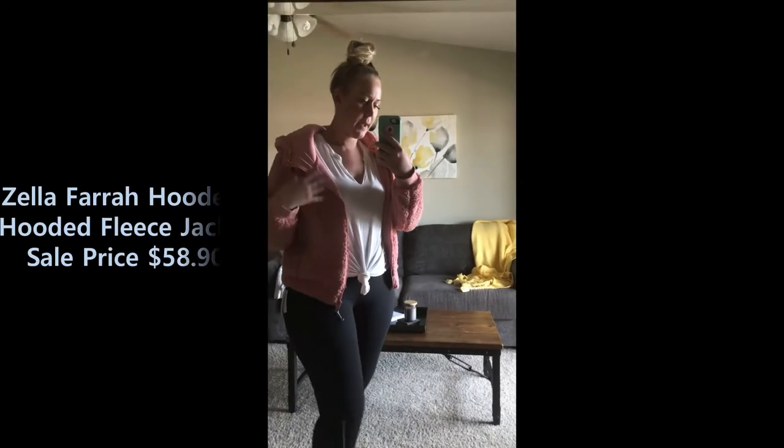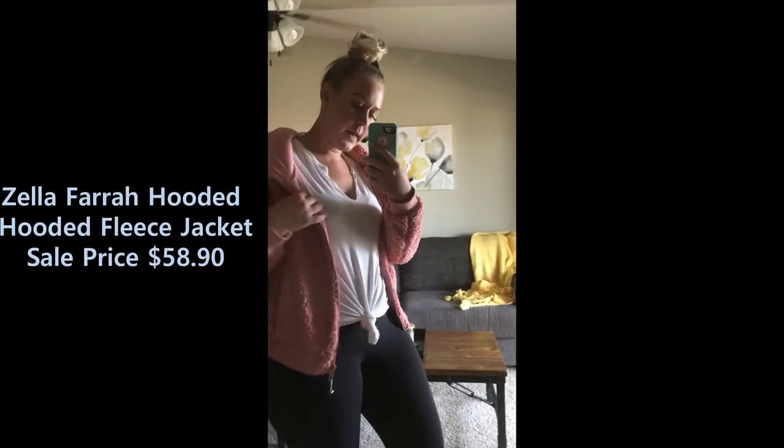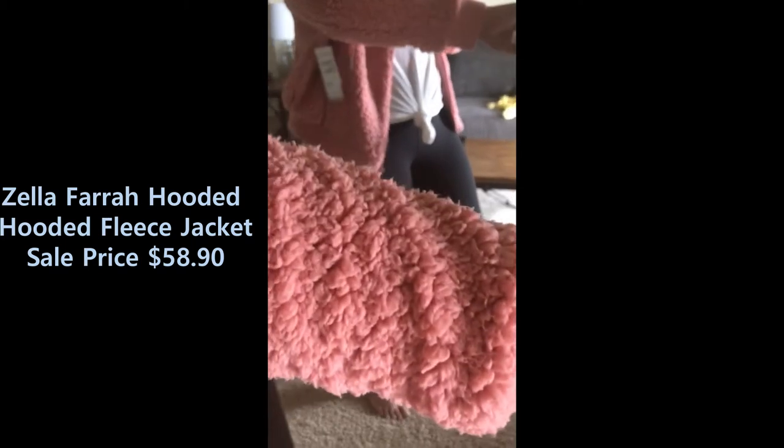Okay, so next up, I have this jacket by Zella that I got. It's this really pretty pinky, peach color.